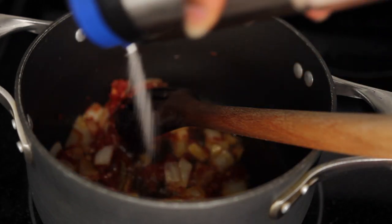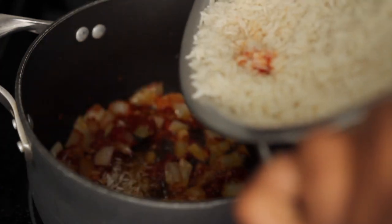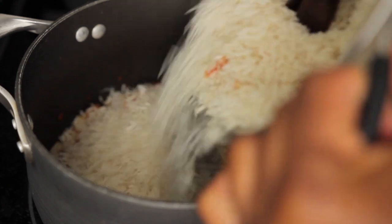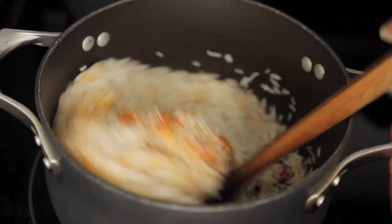And then I'm adding a little bit of salt, and then I'll follow that up with my washed basmati rice. Make sure you wash your rice. All you have to do is put it in the strainer, put it under the water, and let the water run through it until it starts running clear. And then I'm gonna put that in here, stir it all up for a little bit, let it fry.